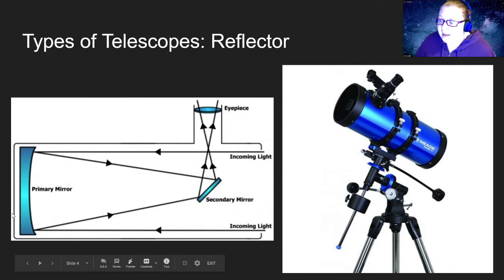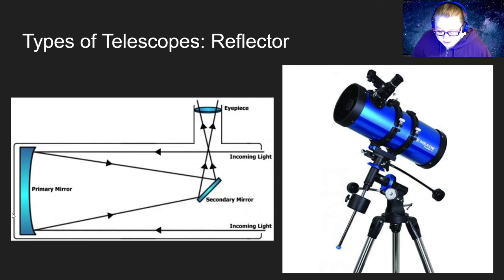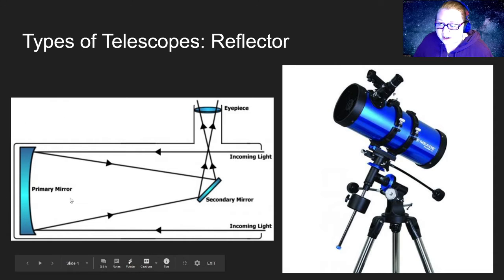So, our next type of telescope was actually invented in 1668 by Isaac Newton. And this is a reflecting telescope. So, instead of using a lens to bend the light to focus it, a reflecting telescope uses a mirror at the back of the telescope to reflect the light and focus it out to your eyepiece.